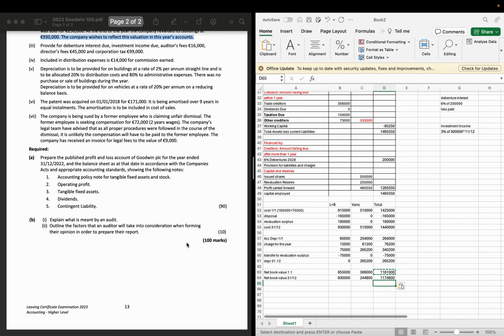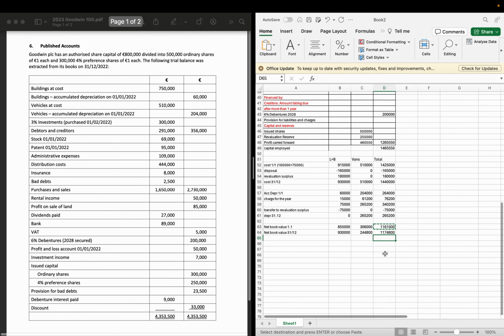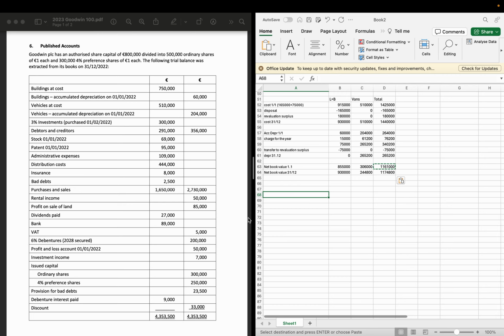Okay. So your final part is to write your note on dividends. So your dividends note is what dividends have you paid, right? So again, I'll do this here. Sure, it's as easy to do it now as in a separate one. So we can look at our dividends, and the dividends that we paid were here somewhere, 27,000. So how much for this preference? Well, we know the preference are 4%. It's 4 cents per share. So if we work out that 4% of 250, that's 10,000. So we've paid 10,000 in preference shares.